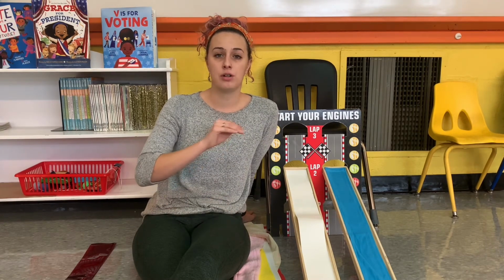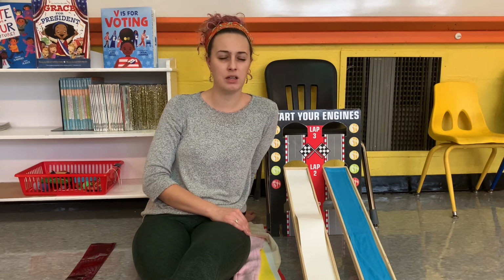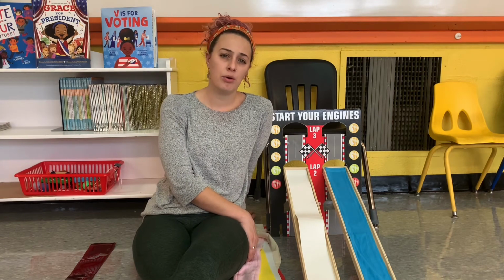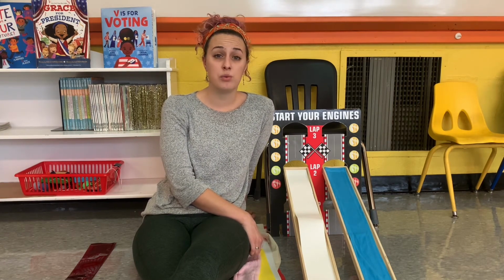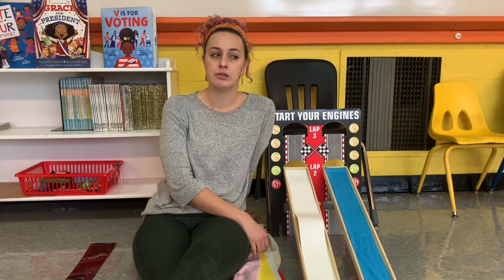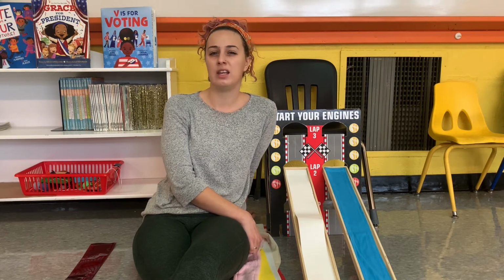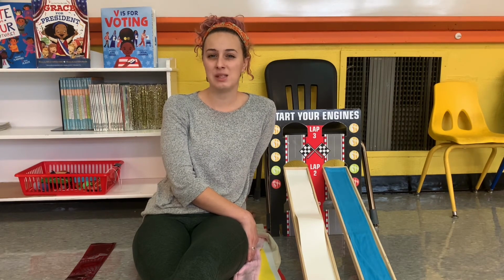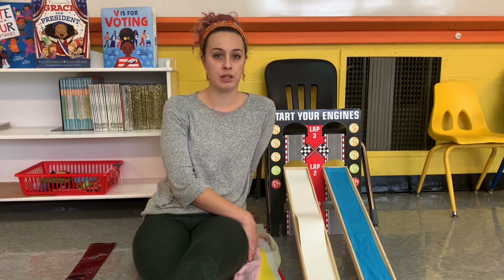Try and push or pull your toy across that surface. What's easier? Is it easier to push or pull your toy on the carpet? Or is it easier to push or pull your toy on a smooth floor? I want you to tell me why you think that. Remember that word friction that we talked about at the beginning? What has more friction? The carpet or your smooth floor?